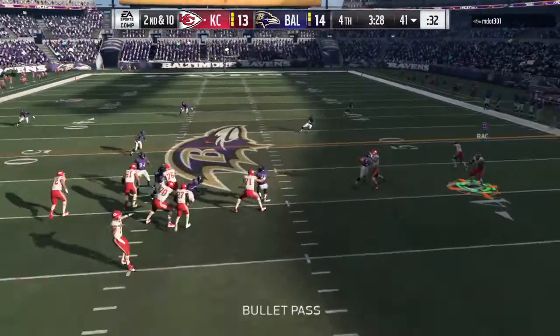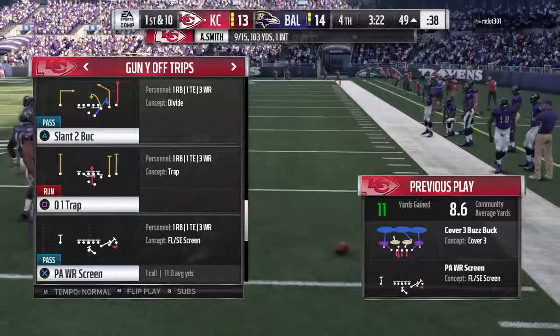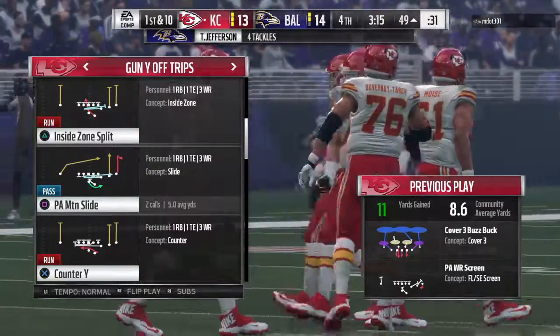Now Smith to throw on second down. He's got the hook up with Conley. And he'll be taken down, but not before he gets into enemy territory. An 11-yard pickup, and it's enough for a Chiefs first down.